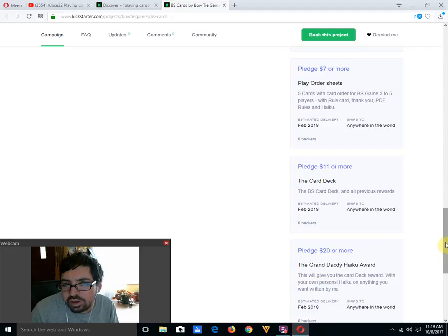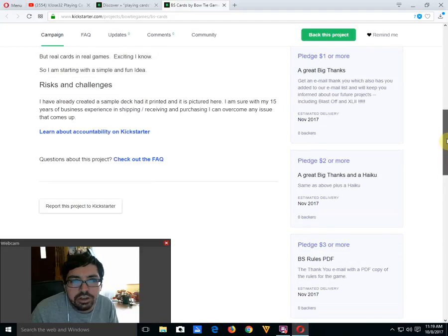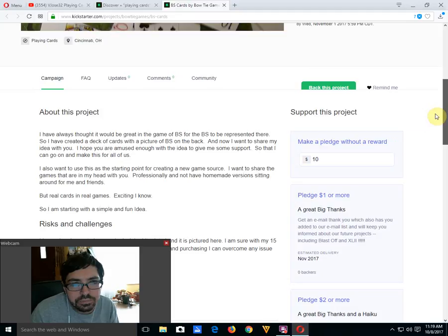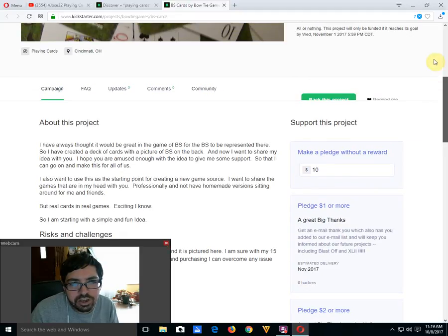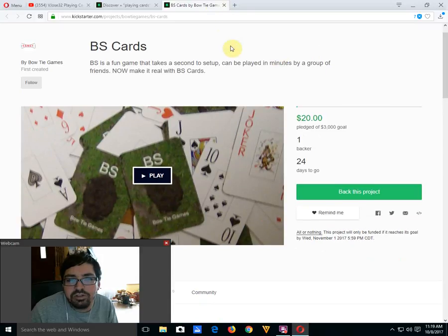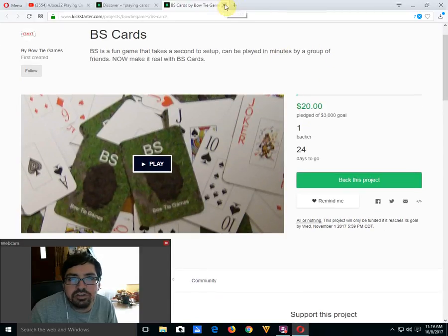Especially when it's $11 for a deck. Are you kidding me? And apparently it's good for the game of BS. I don't even know what the game of BS is, but why wouldn't you just use a standard deck of cards instead of this? No, thank you.